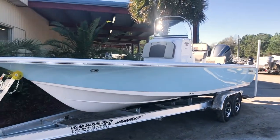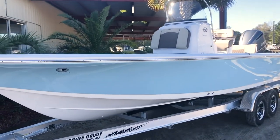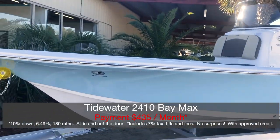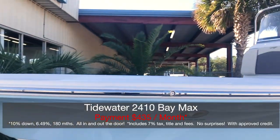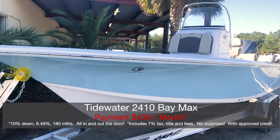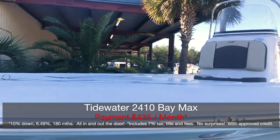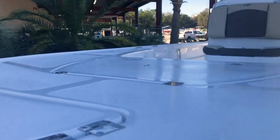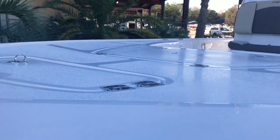We're going to take a quick walk around of the 2020 TideWater 2410 Baymax. This is a bay boat offering from TideWater. Great little fishing boat. Plenty of room, good size, can get you out there also to catch the snapper at your short range reefs, also around any of the barrier islands that you want to fish. This boat's perfect for it.